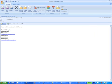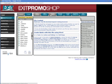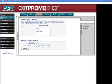And then we're going to save it. Let's go into Fernando's PromoShop account and let's put him in. So we're going to choose the Microsoft Excel. Do you see this okay on your screen? And what group do you want me to add those? And you can add them to that specific group, okay? So it's never too late to create a new group.